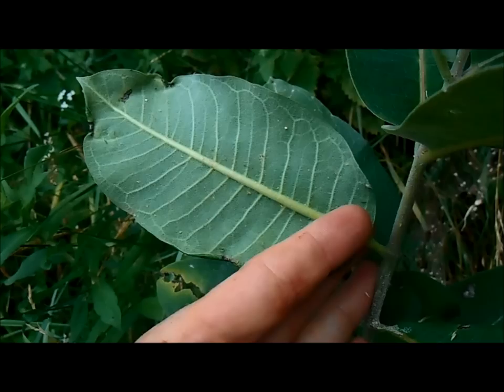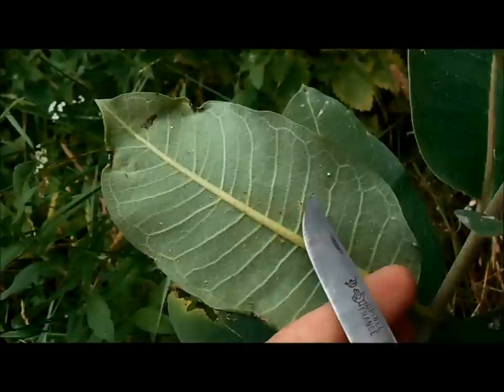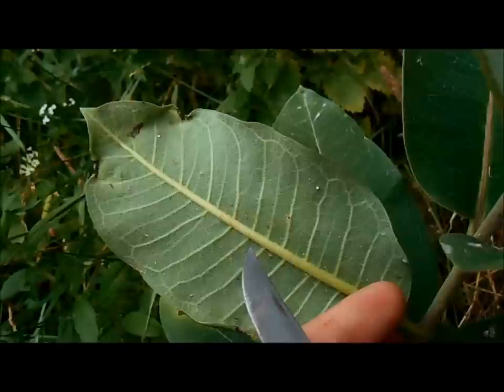Okay, so I got the egg right there. When you get used to doing this a lot, you'll be able to identify them pretty quickly. But when I first started doing this, I would sometimes confuse an egg with a little sphere of the sap from the plant.